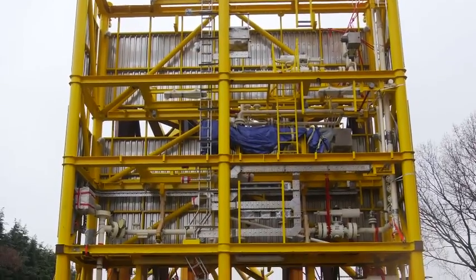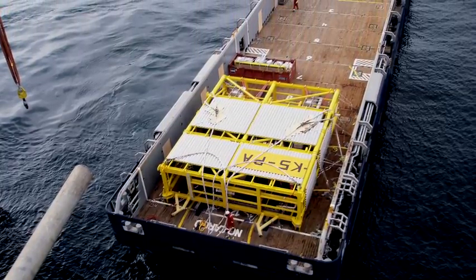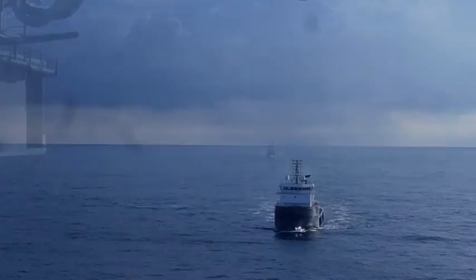At the end of April, we lifted and installed the major part of the scope, the hang-off module. This is a 48-ton module designed and built onshore for quick installation offshore. It then took approximately 3 months to hook up and commission all our facilities. The key word for brownfield modification is integration. First of all, integration of the equipment in an existing platform.